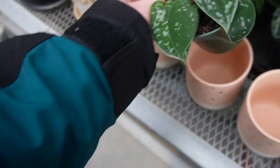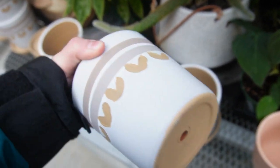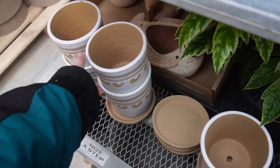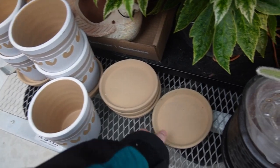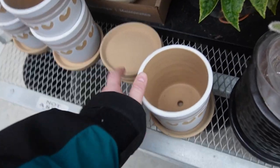Oh, I need to get some pots while we are here because, oh, these are really cute. We have to do some repotting. Terracotta pots. Maybe I just need water bottles, but these don't have a price. $18, probably for pot and tray.